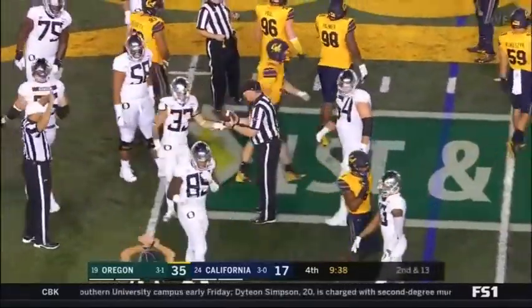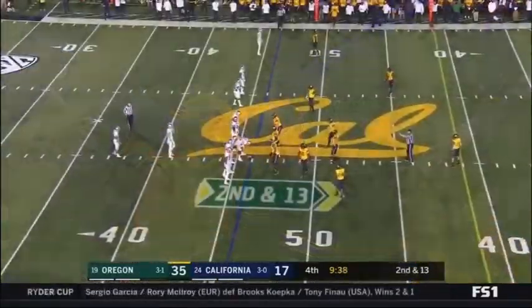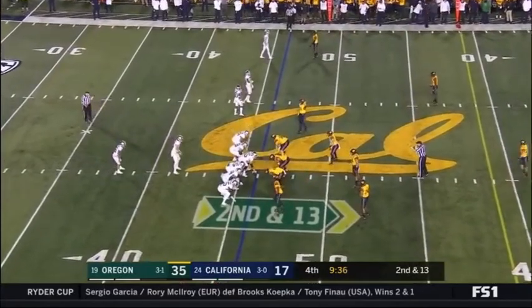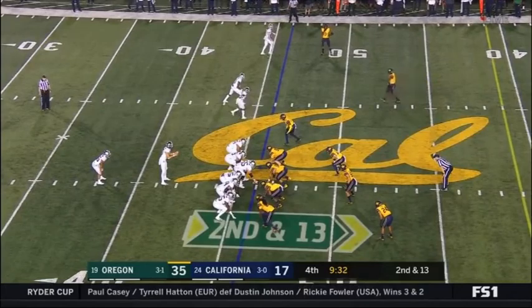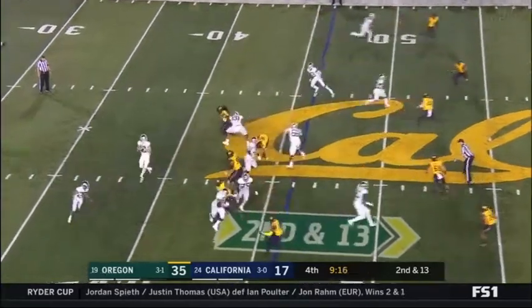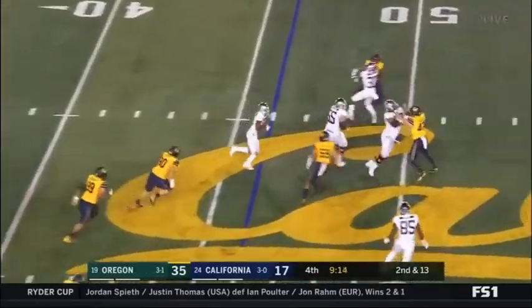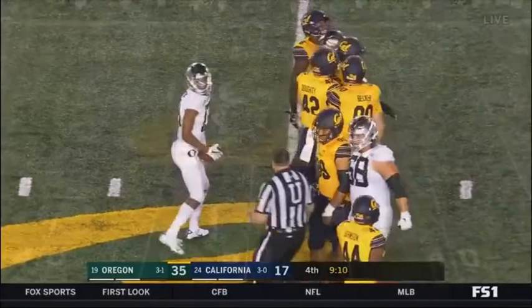Rusty Becker's there. There is a player down. That's Evan Weaver around midfield, being looked at under the tents on the sideline. 2nd down and 13 coming up here for the Ducks. Herbert sets up the screen for his wide receiver, Dylan Mitchell. Not much there. 2 running backs.